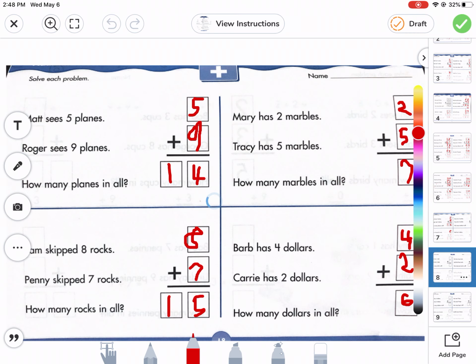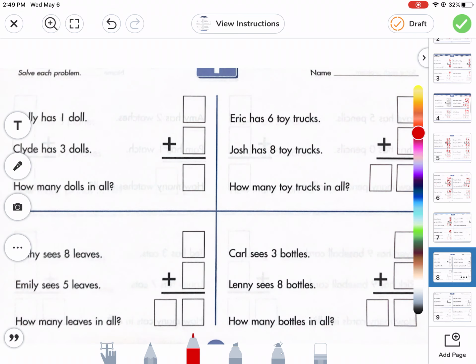All right. Nice work, Eli. No, you did that already. All of it? Yeah, I think so. Okay. Lily has $1. Okay. How do you know it's Lily? Because I can see the rest of the letters. 1. Okay. Clyde. Can you say Clyde? Clyde has $3. How many altogether? Dolls. 4. Okay. Our boys are supposed to have dolls. They can have anything they want. Right? Okay, let's keep going.